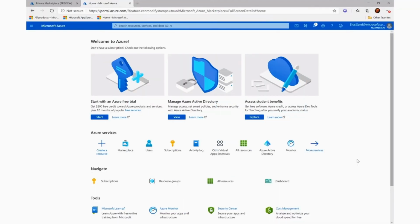Next, I'm extremely excited to share with you a new feature that is currently in public preview and is called Private Azure Marketplace. Private Azure Marketplace is a new tenant-level feature that is built on top of Azure Portal. Private Azure Marketplace gives the IT administrator the power to implement the enterprise policies and govern which non-Microsoft products will be available for deployment by the tenant's user. All Microsoft products will be automatically added to the private marketplace.